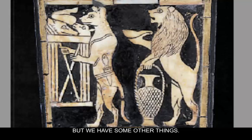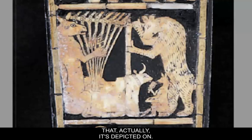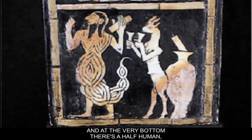For instance, on the lower register, there's a donkey playing a lyre. The lyre has a bull's head, so it looks like the lyre that it's actually depicted on. A fox and a bear listen to the donkey's recital. And at the very bottom, there's a half-human, half-scorpion creature and a gazelle holding vessels or beakers.